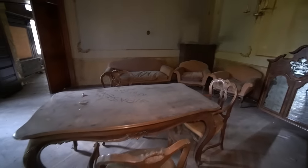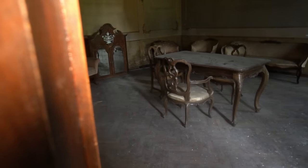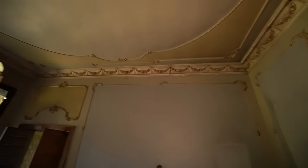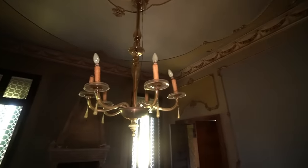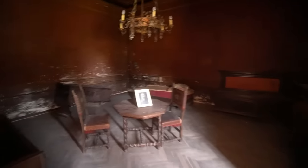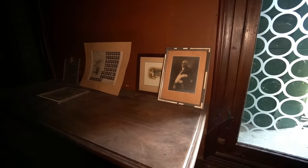Chaise longue. We've got another table in here as well. We got some furniture as well, but just check out that architecture around the top there, and then the nice chandelier just to set it off. The shutters on the windows, absolutely beautiful. And then once again, all amazing wooden furniture.